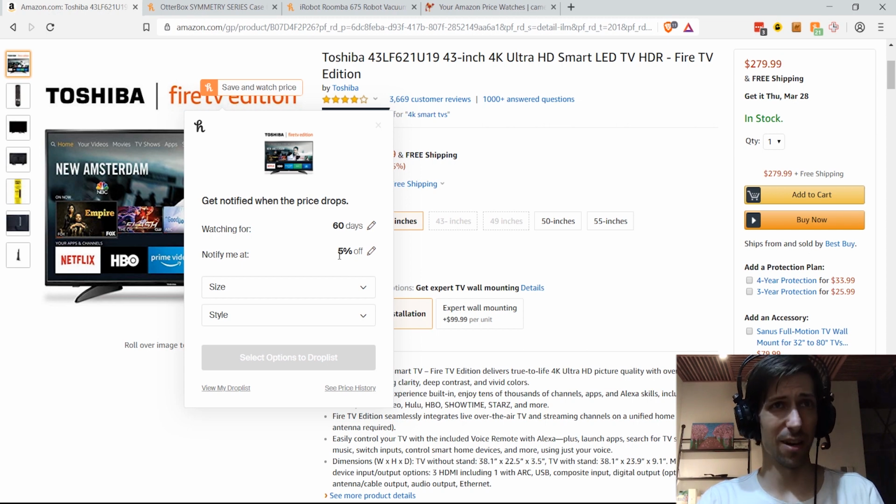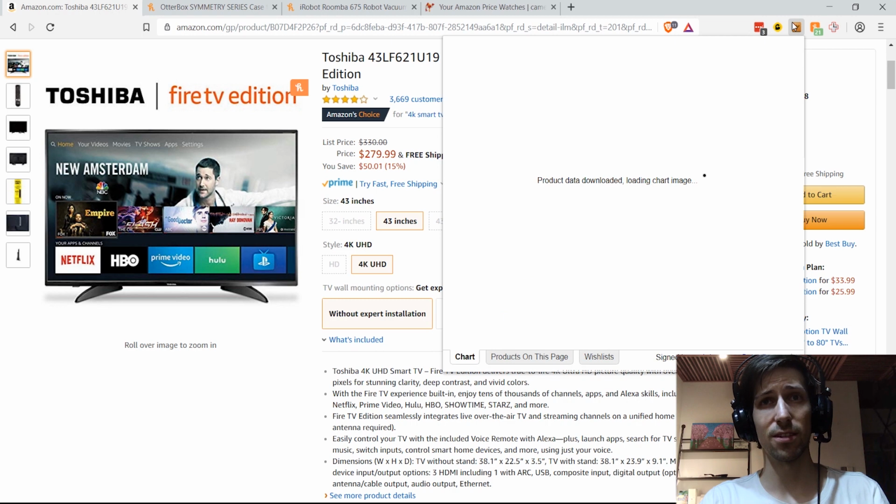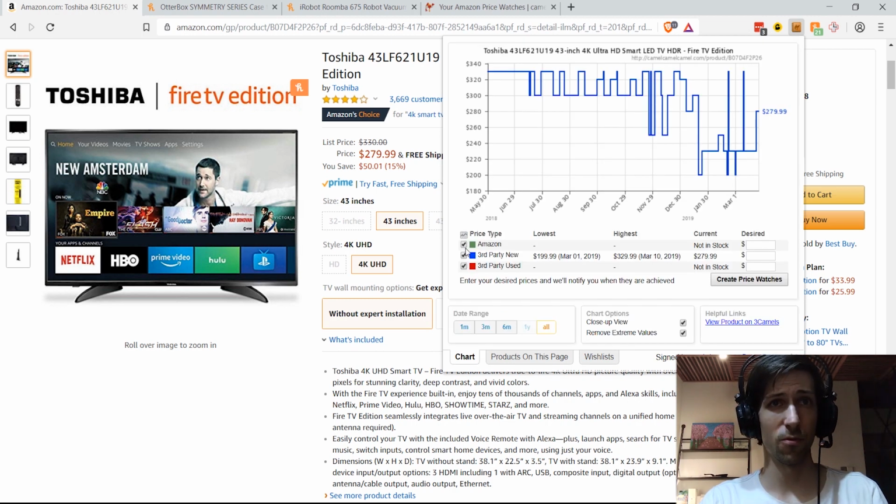It kind of makes it not quite as good as when you go with Camelizer, and then you can see all of the information for Amazon, third-party new, or third-party used, usually anyway. I guess it's not in stock for Amazon or third-party used here. And there's the ability to set precise prices or be suggested a percentage.